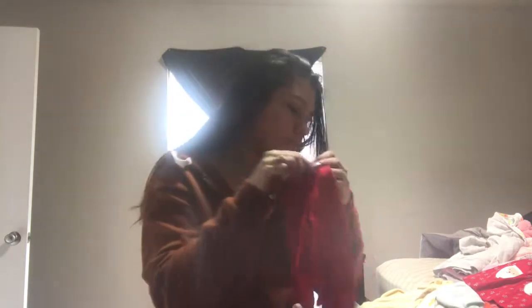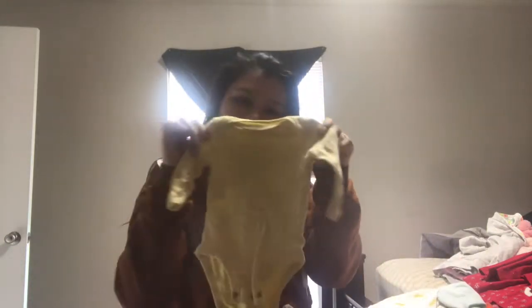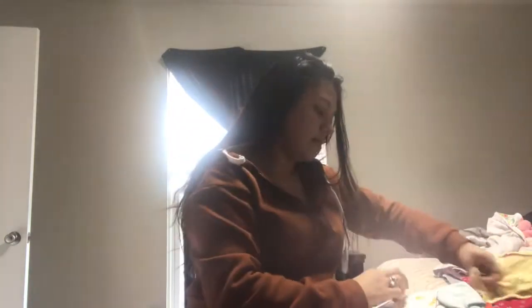This was one of her Christmas outfits last year. It has little Santas right here, and it was a onesie. And this was also part of her Christmas outfit. Onesie.